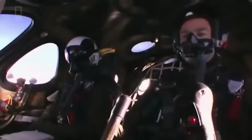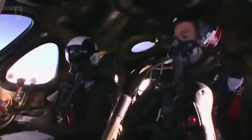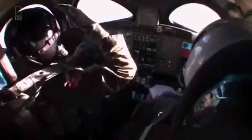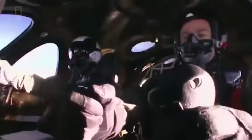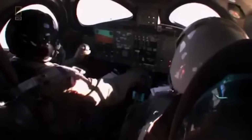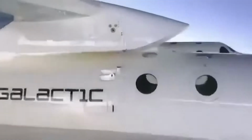T-minus 60 seconds, waiting for arm. Okay, base is giving us go for release, so I'll arm it at 30 seconds. All right, you can arm it. 40 seconds. Beautiful day to go fly. You betcha. Okay, 30 seconds, here comes the arm. Okay, 20 seconds. Good luck, guys. Will you guys please arm? We're not showing an arm indication. 10 seconds. We are armed. Copy. 4, 3, 2, 1. Release, release, release.